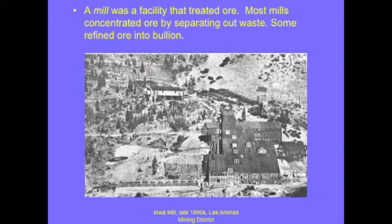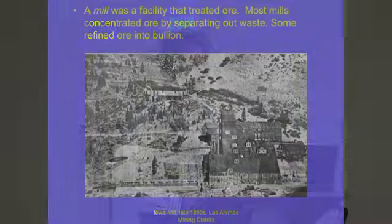Most mills, in contrast to misconceptions, did not produce any kind of metals or silver or gold. Their function was purely to separate waste from the good stuff. When mining companies had to send their ore someplace, which usually was a smelter, the smelter charged a heck of a lot of money for the full treatment to produce the metals.